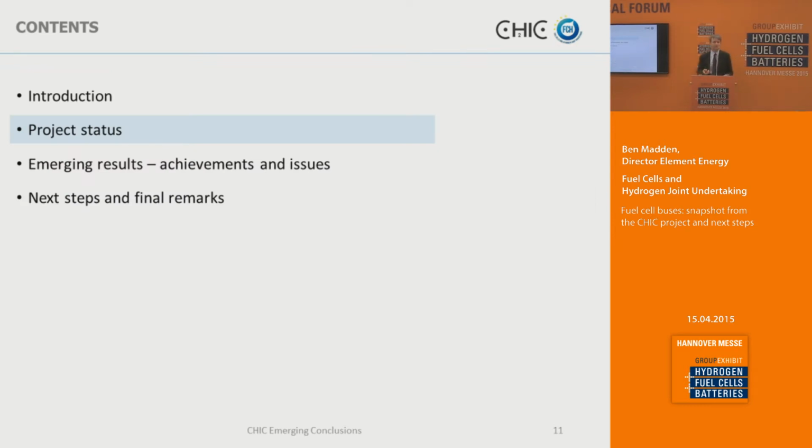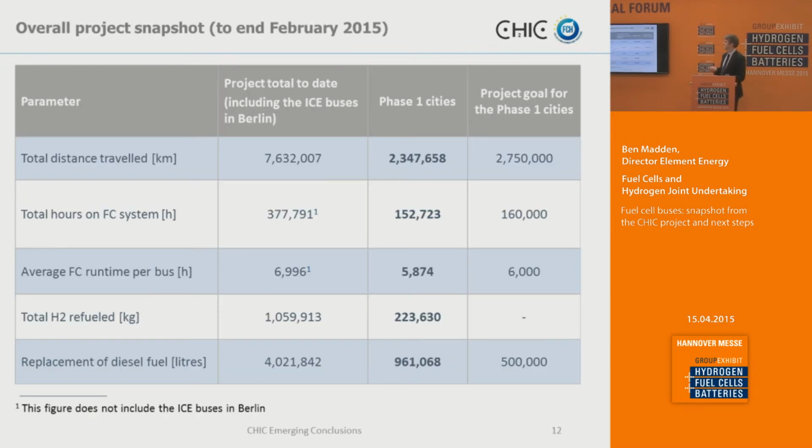So that's just a brief introduction to the technology. In terms of the overall status and where we are, taken as a whole, the buses on the project have traveled over 7.6 million kilometers in passenger carrying operation. And the phase 1 cities themselves have traveled over 2.3 million kilometers. So we're well on the way to achieving the high-level project target for the phase 1 cities of 2.75 million kilometers. That will be comfortably met.